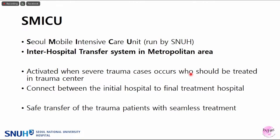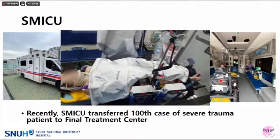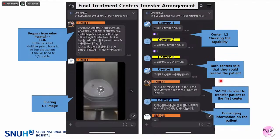So this is the picture of the ambulance, and there's quite a large space in the ambulance, so you can do various procedures in the car. And recently the SMICU transferred 100 cases of severe trauma patients to the final treatment center. This shows the group chat room used to activate the severe trauma patient transfer. In case of severe trauma, SMICU is sometimes asked to arrange the final treatment hospital. So by communicating among the SMICU physician and the 4 centers, a prompt decision for inter-hospital transfer is made.